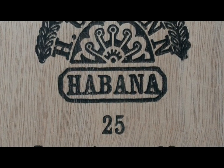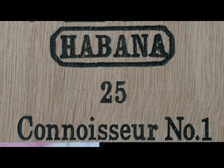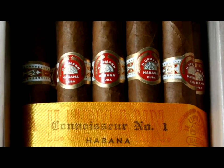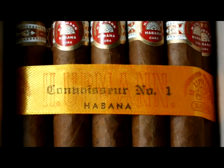But anyway, first up today, we're going to be doing the Upmann Connoisseur number 1. Box code LSM July 08. Not a cigar that I have high in my rotation, but Upmann last year released the Upmann 50 and the 48, and also the 46 were back on the money. And the Winnies were fabulous. Yeah, Winnies were sensational. So I thought this would be a good one to see whether they've maintained that quality all the way through the brand.